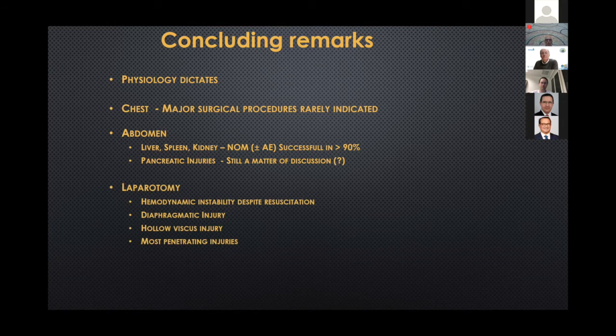Laparotomy should be performed in children with hemodynamic instability despite the resuscitation. If you find a diaphragmatic injury, laparotomy is indicated, or if you have a hollow viscus injury, including bladder rupture, the patient should undergo laparotomy as well. And most penetrating injuries are good candidates for a laparotomy.